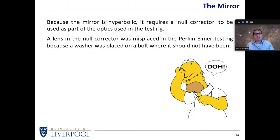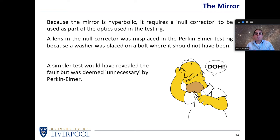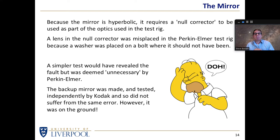So the null corrector was wrong, therefore the test rig was wrong, therefore the hyperbolic mirror was made with a test rig which was telling it the wrong things. A much simpler test would have revealed the fault, but a simpler test was deemed to be unnecessary by Perkin-Elmer because their very sophisticated test rig said that everything was fine.